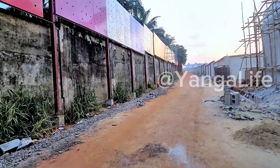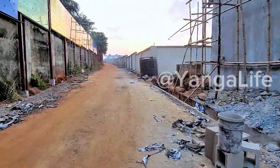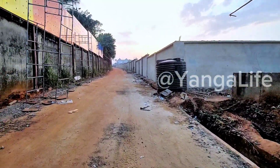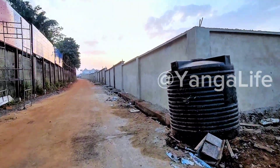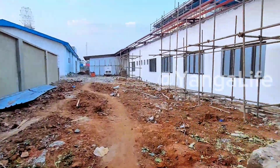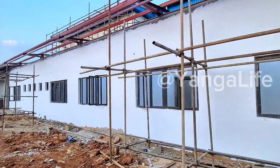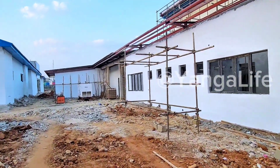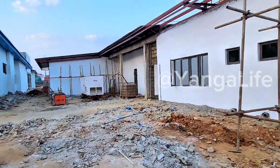Yes, some new installations have been done, and the faces of the swimming pools are now out in this place. You can easily count the number of swimming pools that we have within this fun city, and you can clearly see that the place is being partitioned in different places.